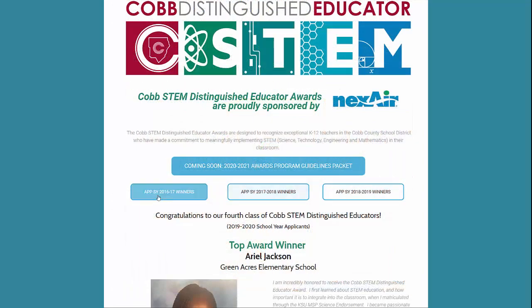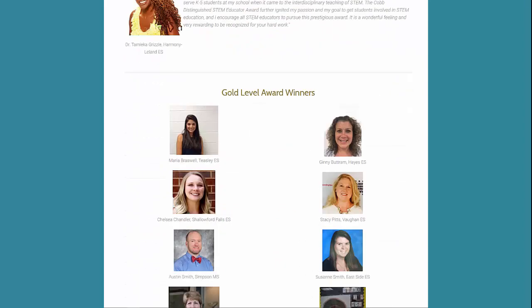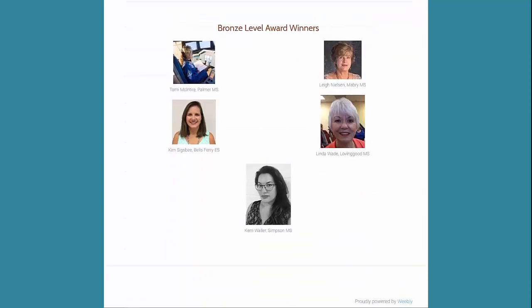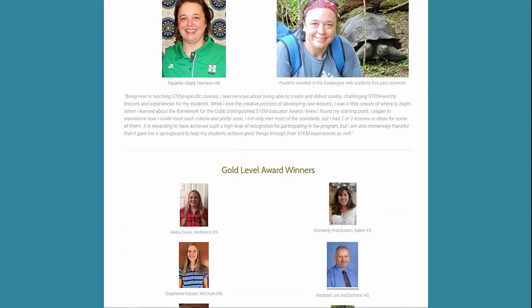And so with this program, teachers develop a portfolio, submit evidence to meet certain indicators, and they earn badge points this way. And then depending on how many points you earn, you get all kinds of fun stuff such as a STEM Cobb lab coat, a Zero robot, a trip to a conference, etc.